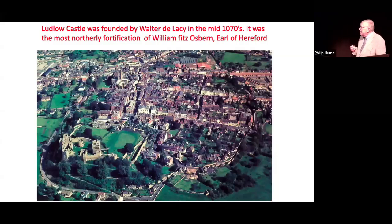This will be familiar to you, Ludlow, founded in the mid-1070s. There was not a town here prior to 1066. In fact, there are only 2 towns in Shropshire prior to 1066, Shrewsbury and Quatford, which is a Saxon fortification on the river to the south of Bridgnorth. But what the Normans do, as I showed before, is that they create a castle here. There's the castle down there, and add to it a town.